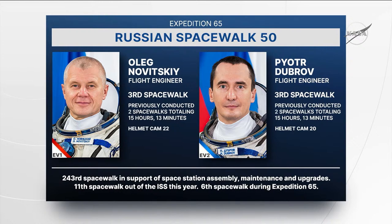You'll see a small 22 in the bottom corner of Novitsky's helmet cam and a small number 20 in the bottom corner of Dubrov's. So once they get out the door, we'll begin to get those helmet cameras looking over their shoulders as they work in the vacuum of space for about 6.5 hours.